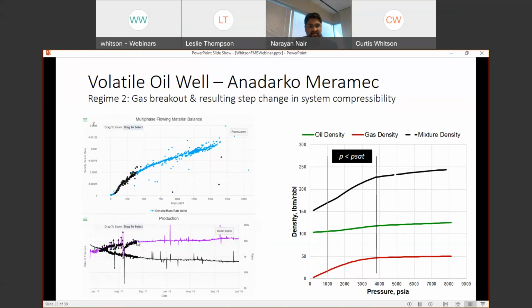And you can see that manifested in production data with an increasing ratio. So this is high gas breakout, an increase in GOR. You associate that with the system going through a transient that's associated with gas breakout.